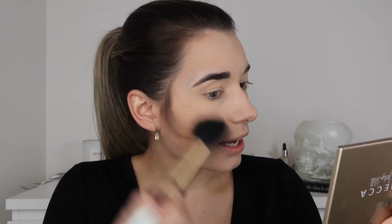So I just pick some up on my brush and I just place it on my cheeks, forehead, and then also down my neck. Always make sure to get my bronzer down my neck too, because it also helps even out the color. And I use a lot of bronzer, so I probably do like 2 or 3 layers depending on my mood.